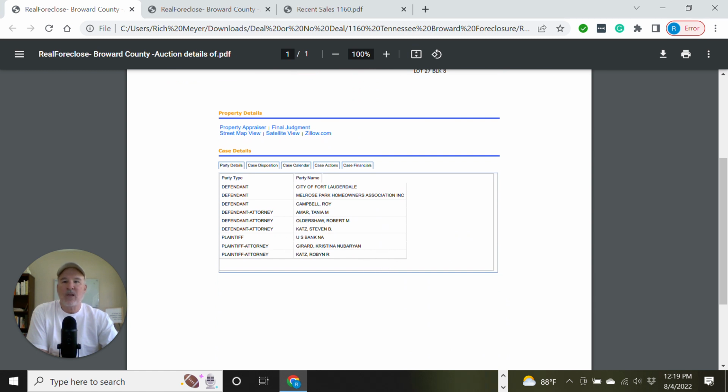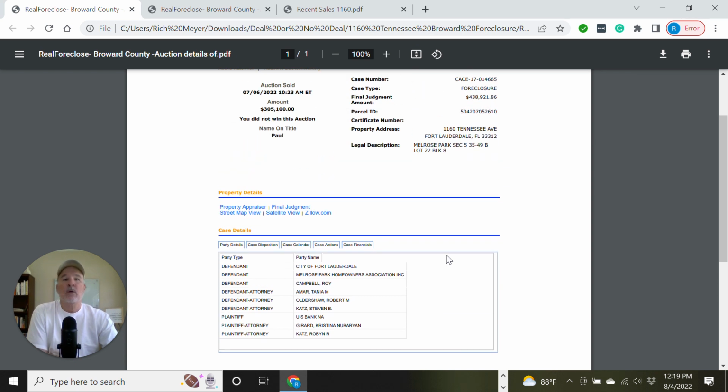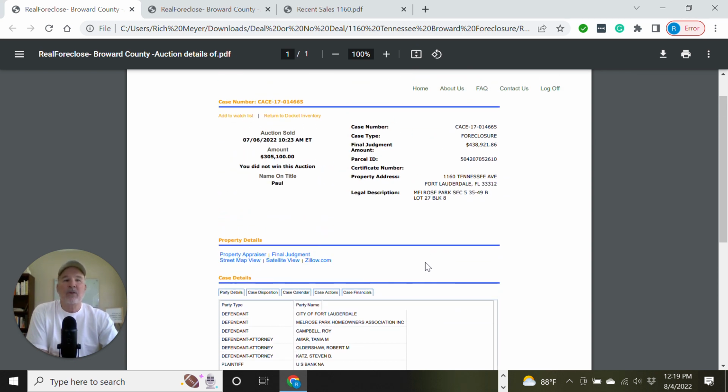So the plaintiff in this case was U.S. Bank N.A. So they had a judgment of over $400,000, and what they did is they discounted their bid, which is a practical tactic of lenders when they know that there's too much owed on the house, and they don't want to have to worry about sitting with this thing and commissions and real estate taxes and all the other things that come with owning property. They said, let's go ahead and discount it. My guess is, based on this and something else you'll see in a minute, that they discounted it down considerably. So they dropped it down over $100,000.